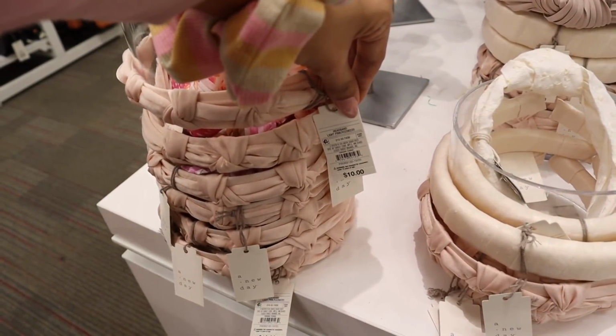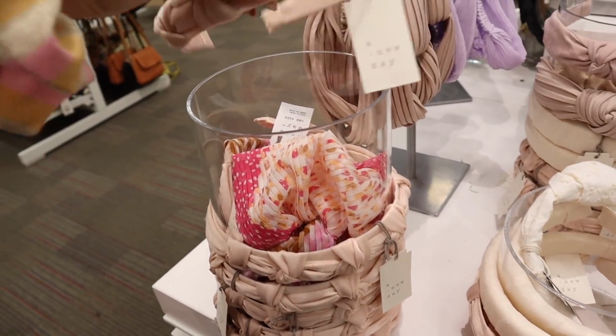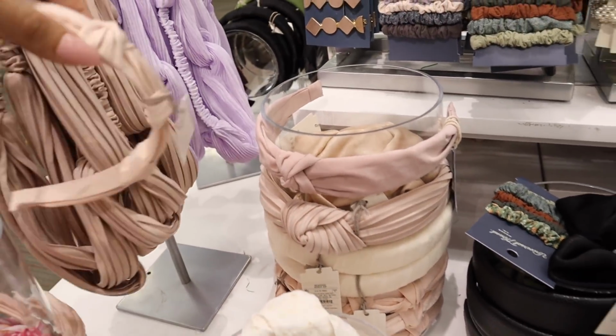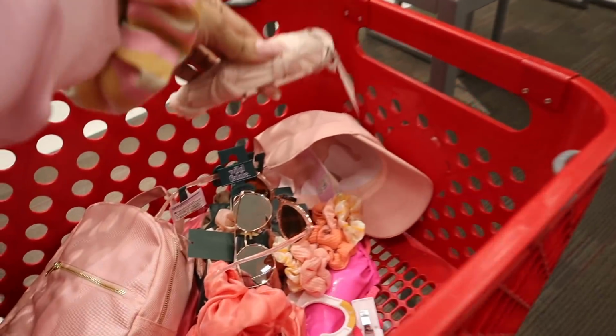This headband is honestly very unique, so priced at $10. It's a very light pink color, which is honestly super gorgeous. They also have more of them over here, a darker shade of pink. There's purple. So there's a little bit of everything over here. So far, this one is hands down my favorite.